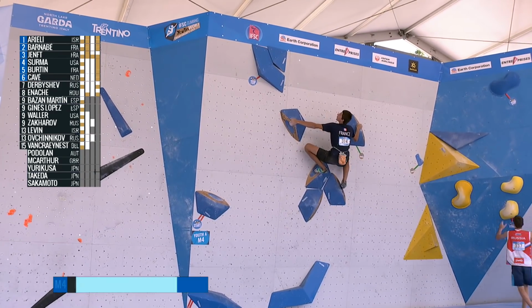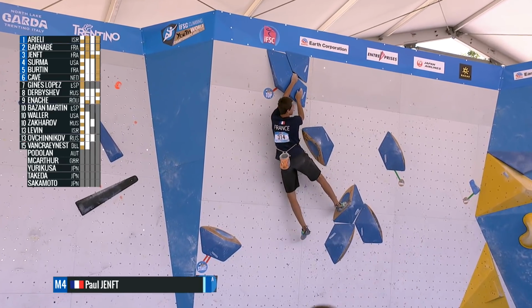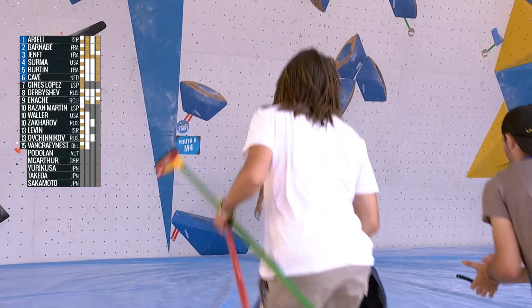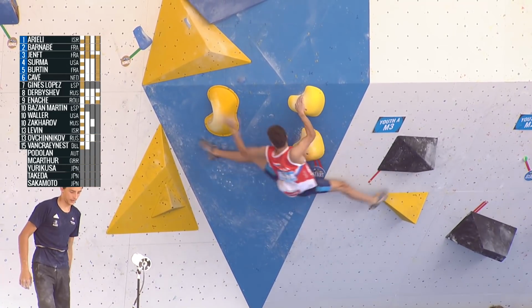Could we be about to see a top from Paul Jemp here? Yes, we are. Joins the two top club, and he's the first climber with two tops and four zones. Could be absolutely crucial.